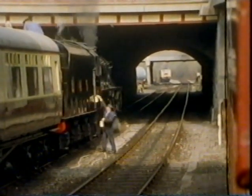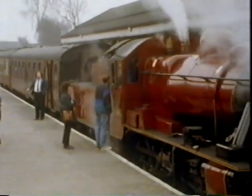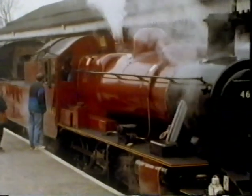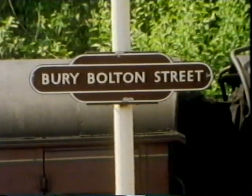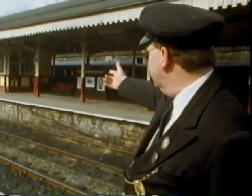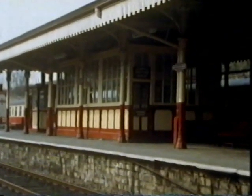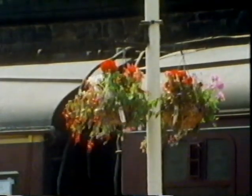Everyone gets involved. Local enthusiasts recreated the old station at Bury and cobbled it together from bits and pieces from all over. Well, this is Bolton Street Station, and as you can probably see, it's a mixture of architectural styles. Now, over here, we've got a building which is rather unique. It dates from around 1954 and was built by British Rail. Here is, by contrast, a very old building, and it was actually built out of modular units from Lancashire and Yorkshire Railway signal boxes. So it's obviously part of the period.